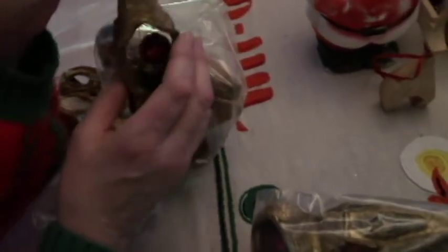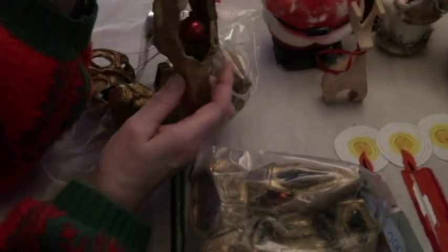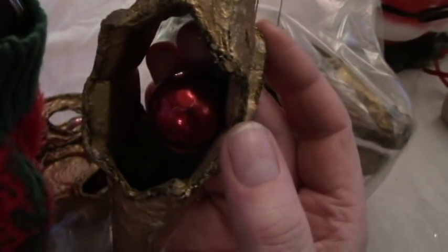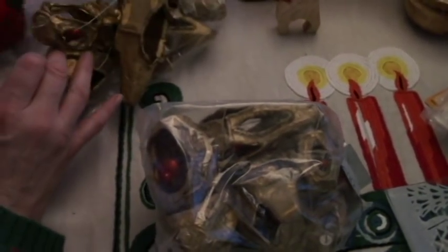They used to have the... Some eggs still come in these pulp cartons, but this is one that somebody lovingly painted gold and stuck vintage mercury glass ornaments in it. So I really like it. There's more in here. Two bags, $1.50 a bag. So that's the kind of thing I like to find.